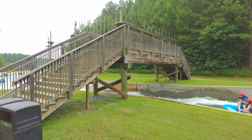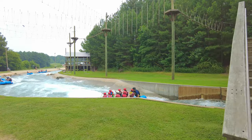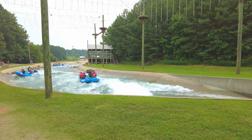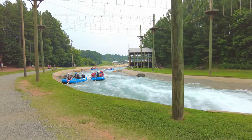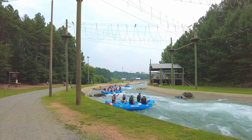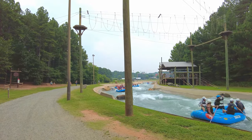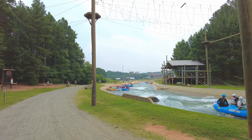I'm going to miss it. Oh, that's a good one. They're eddying out over there. Another wave train. And up here on the right on the bank, they've got a guy with the throw rope for safety. Must be a known risk area.